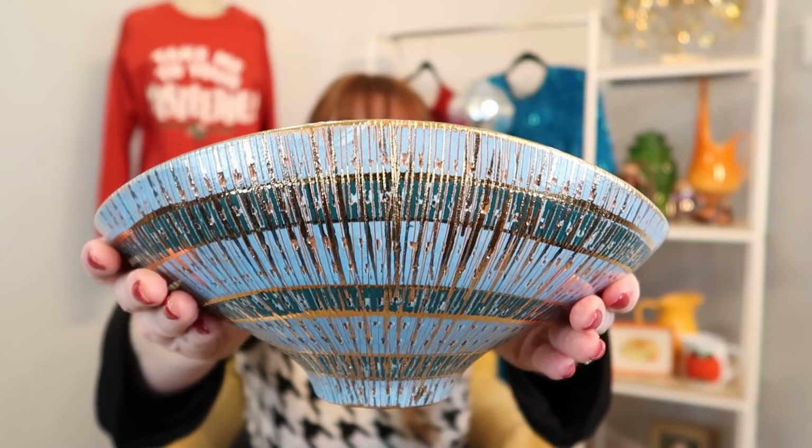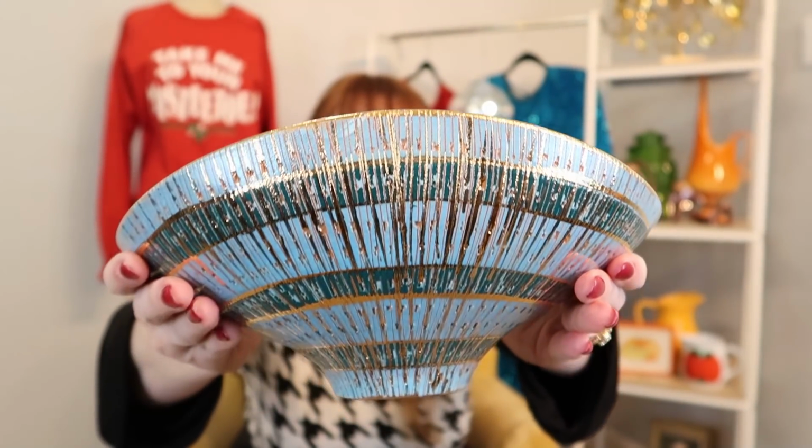So I brought this home, and just the other day I was in a local thrift store and found another Bitossi piece of pottery that doesn't exactly match but coordinates with the piece that I bought. So it's this bowl. You can see it's got a little chip here, which is probably why they were selling it. I got it for $2. And it has this gold inlay. I just think it's so beautiful. And I love these two pieces next to each other on the shelf in my entryway. So yeah, I can't believe I got this for $2.